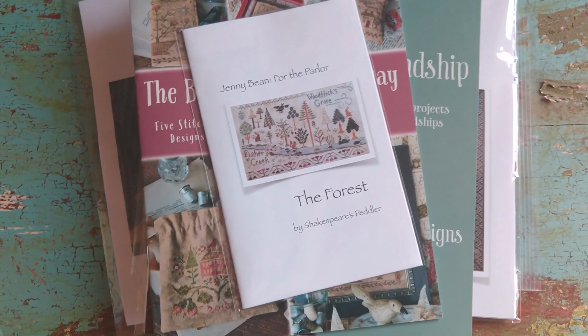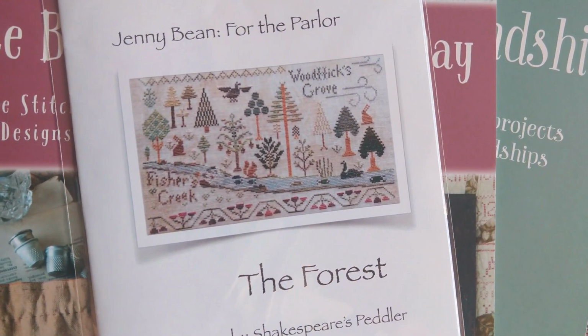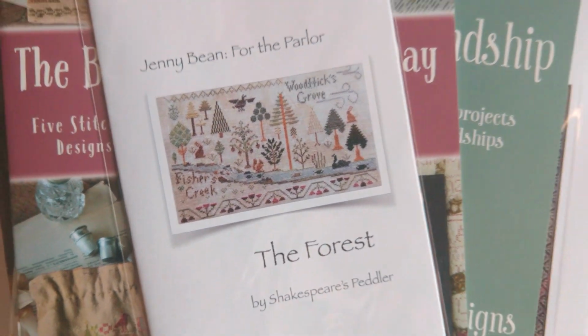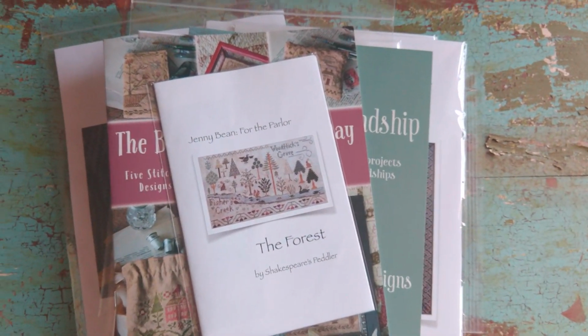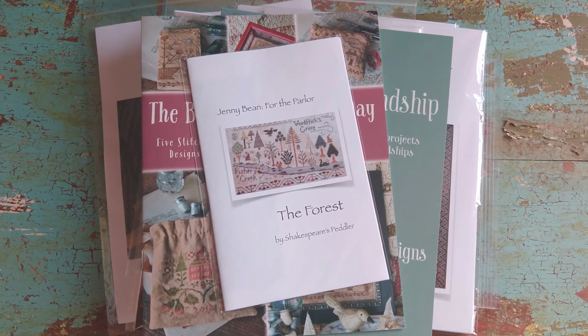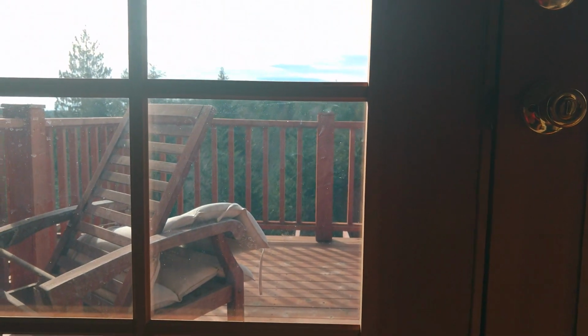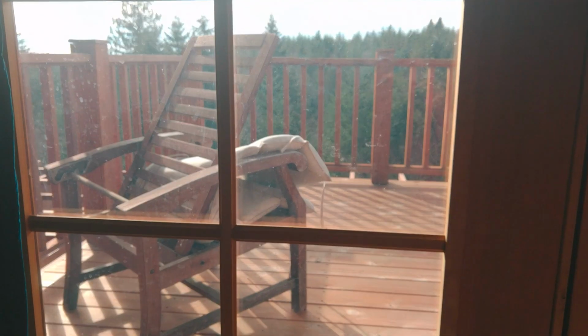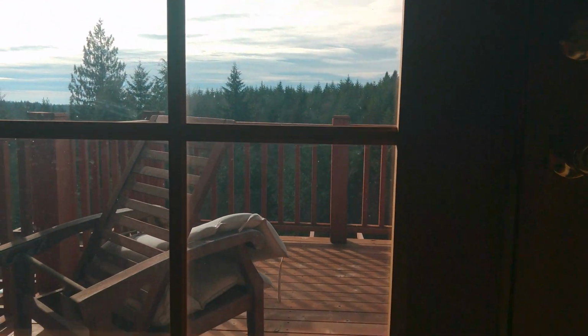Oh, here's another Shakespeare's Peddler. I picked up Jenny Bean for the Parlor, The Forest. And I'm not going to stitch her whole thing. I love the concept of having her, you know, all of the pieces together, but I live in the forest. There it is out there, just past my poor neglected deck chair. It's okay, warm weather's coming back.